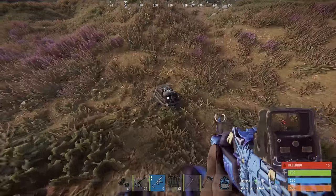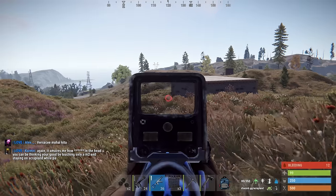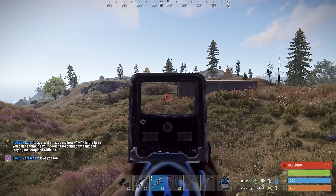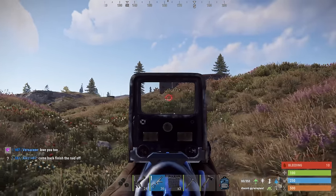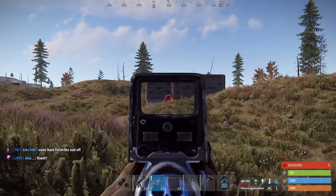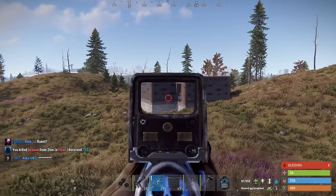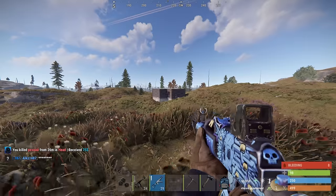Oh, hello. Might be the owner. No, no, no, no. Shit. Is he a child? What the hell? No, no, no. Look how many turrets are in there, dude.